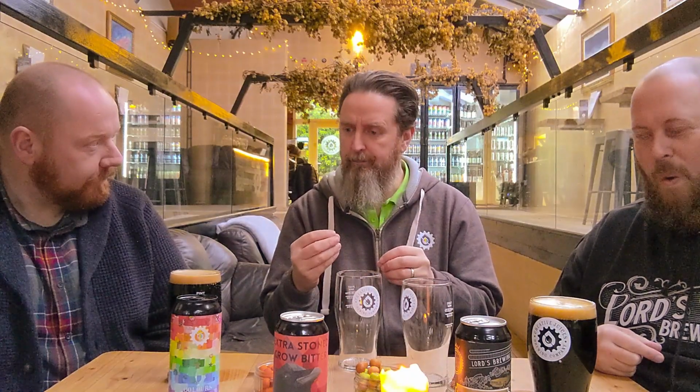You have your usual specialty malts in there. We've got some nice chocolatey malt, some nice dark roasty malts, so you get that deep roasty coffee and dark chocolate flavour. But then we also added a little bit extra. You've got some dates in there, some vanilla, some black treacle, so you get a kind of layered effect.